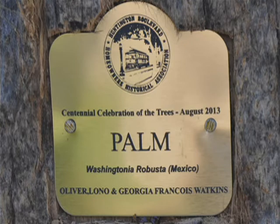How many different types of trees? 21. 21. And can you name a few of them? Sure. We have palms, camphors, oleanders, silver oak, red cedar, Canary Island pine, eucalyptus. Wow. Amazing.